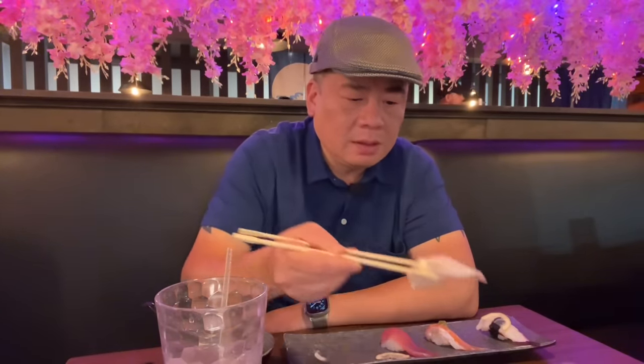Salmon belly. 9.5 for the salmon belly. Octopus. This is all excellent examples. The seared yellowtail. Eight for that one. That's a little bit fishy.